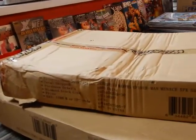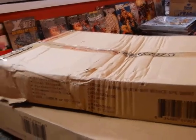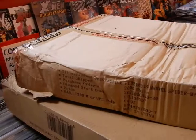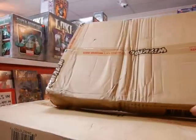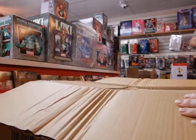See these boxes here? These are more of the comic art boxes. These are Spider-Man ones. I was supposed to have 3 of these. I noticed that my third one was damaged so badly, it's being sent back to Diamond. They say it's worse than that. So that's pretty bad. We'll see exactly how bad this is as I open this up, and we'll see how badly damaged these boxes are.